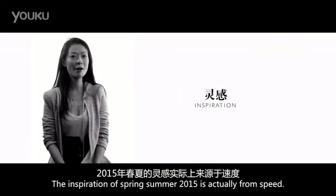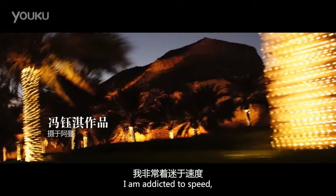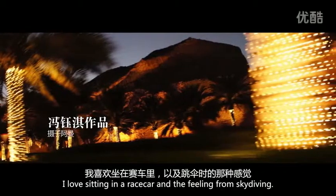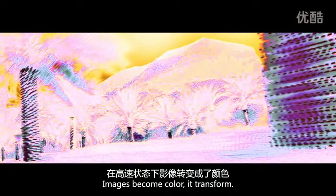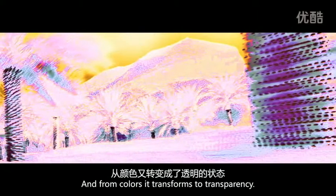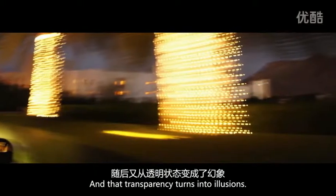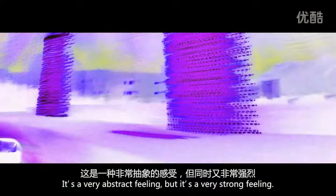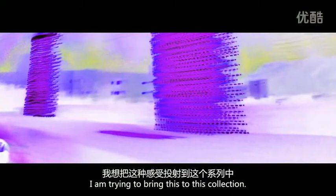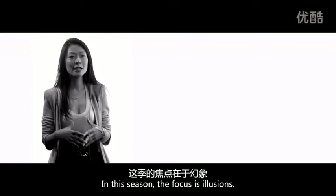The inspiration of Spring Summer 15 is actually from speed. I am addicted to speed. I love sitting in a race car and the feeling from skydiving. Images become color, it transforms. And from colors, it transforms to transparency. And that transparency turns into illusions. It's a very abstract feeling, but it's a very strong feeling. I'm trying to bring this to this collection. In this season, the focus is illusions.